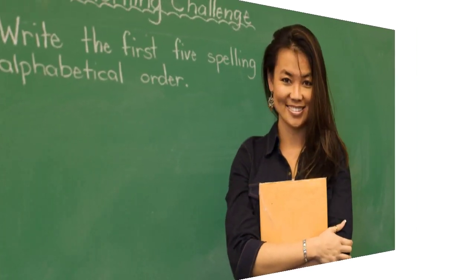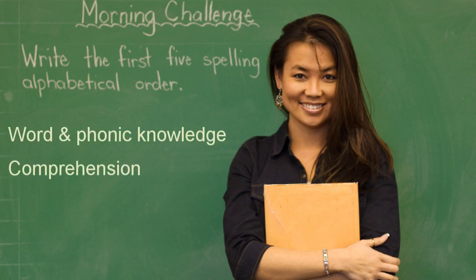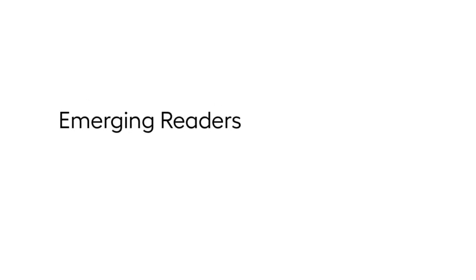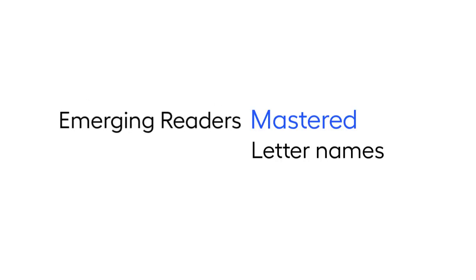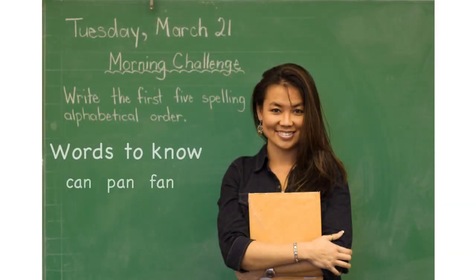At the beginning of the year, each student is assessed by their teacher and assigned a reading level range based on word knowledge, comprehension, and fluency. The students selected for the program will be emerging readers who have mastered letter names and letter sounds and are now ready to focus on learning to sound out and read simple words.